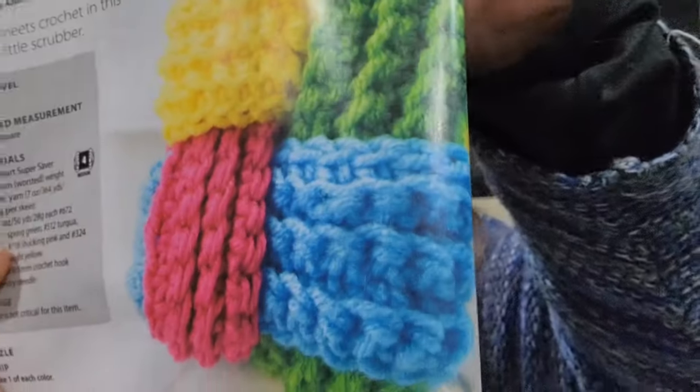So this is by Cindy Adams. I'll show you a picture of it again. It is skill level easy. Finished measurements are a 4-inch square, and they use Red Heart Super Saver in acrylic. That's odd. If this is a scrubby, you would think you would want to use cotton for it. I don't know. But there is that.